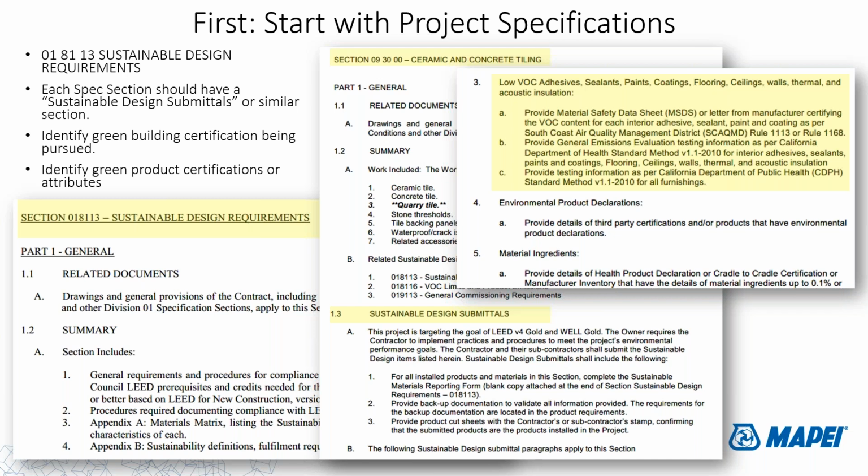A single product, again, can have up to 7 sustainable attributes or certifications, and we're only talking about one of the possible 7 today. So design teams should be specifying low-emitting materials, and the language should be something similar to what you're seeing here, what's highlighted. Some of the buzzwords that we saw: there's talk of VOCs or TVOCs or CDPH or SCAQMD rules. So here we can see they're requesting documentation showing VOC content and a certification showing compliance with CDPH.